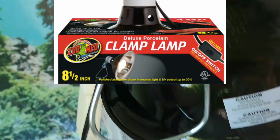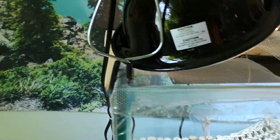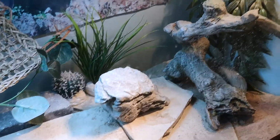And then of course I've got the basking light here. I should say these are clamp lamps, which is how they're on the side there. I think it might be a Zoo Med product, I'm not sure. And then this is his basking lamp. It's 150 watts because it is pretty far away from the basking site. And again, that's on a clamp lamp.